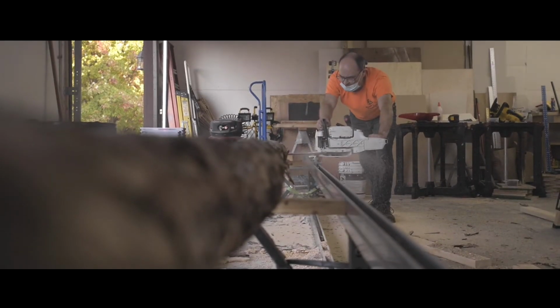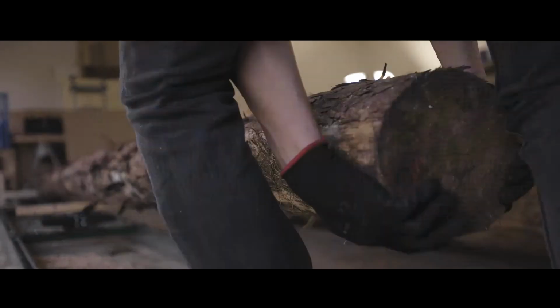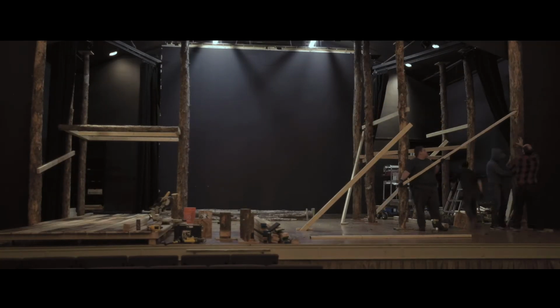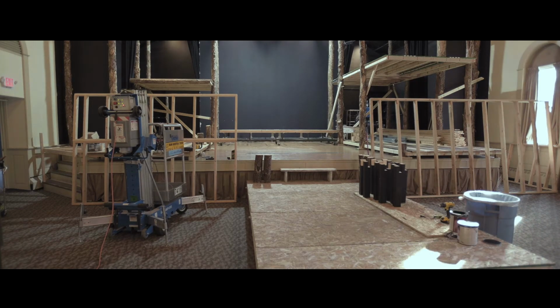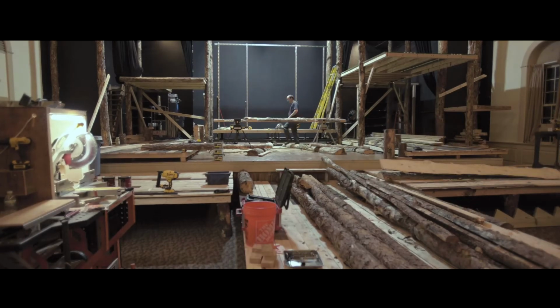So we picked up the logs on Labor Day weekend, and Steve, Ryan, and I, we just began milling these things into the framework of the structure. And then move-in day was October 17th. We started standing these things up and then anchoring them down into the stage. That way they're secure for the actors and ourselves, really. I have probably calculated up to 1,300 hours, probably more than that, if I'm being realistic and honest. And then it's been like a 2.5 to 3 month journey just to build this thing to what it is.